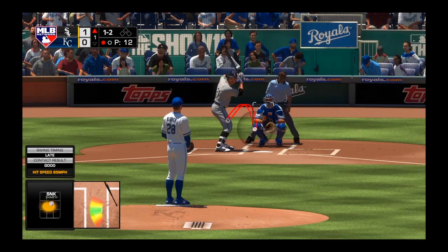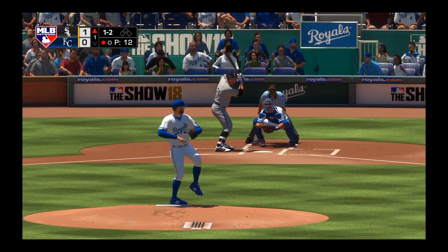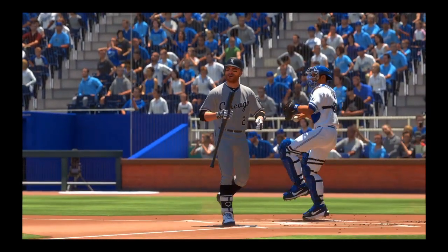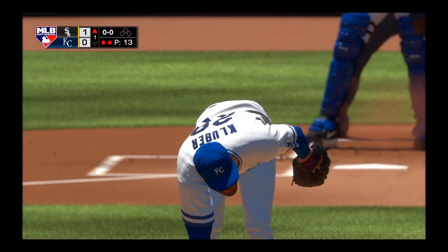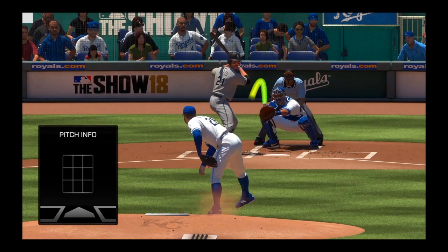Bases are empty, one man out. And a big curveball is in there for a called third strike, and there are two gone. This inning didn't get started the way he'd hoped with that home run, but I've got to give him credit for flushing it and coming back here to get strikeouts on the last two guys. He's acting like it didn't even happen before.